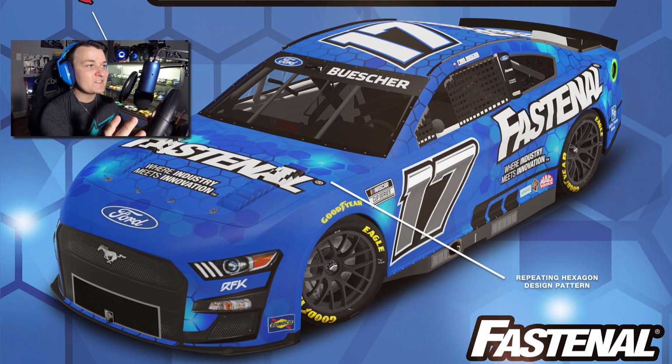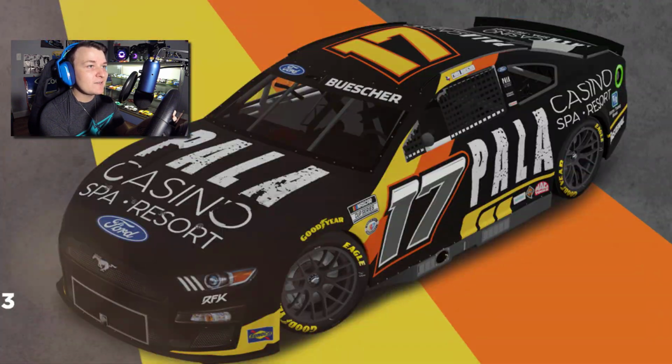Now, he did run this paint scheme for the last couple races of the 2022 season, and this will be his primary car that will be on track for the 2023 season. As well as we got the Pala Casino Spa Resort paint scheme that he'll be running at Auto Club in California. This car is a matte paint scheme, chrome number on it.